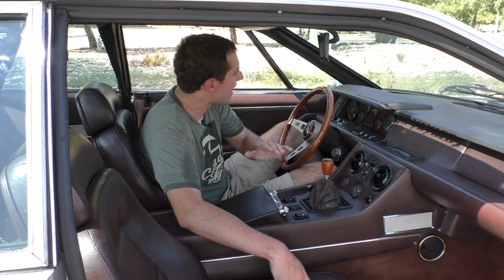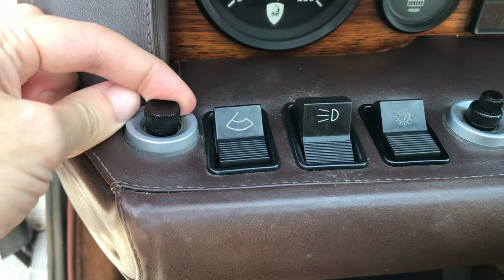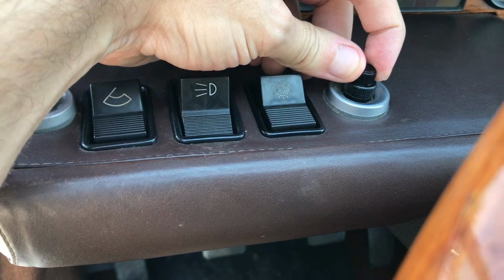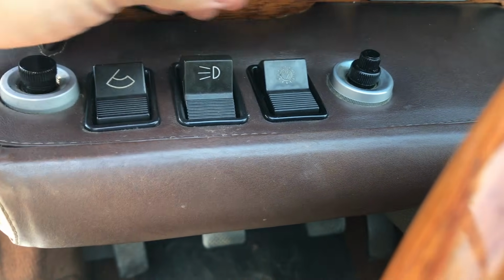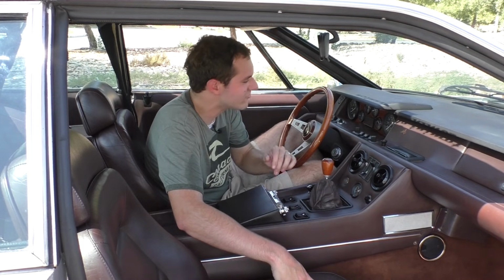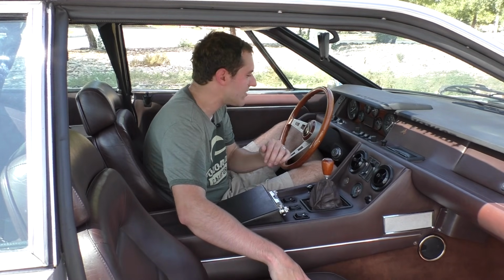Now on the left and right of those 3 switches there are 2 dials. I have had this car on, I have played with those dials. I can't figure out what they do. They have absolutely no purpose. I really cannot figure it out. In fact, they are among 5 dials that I can't figure out what function they have. Moving over to the right, there's another 2.